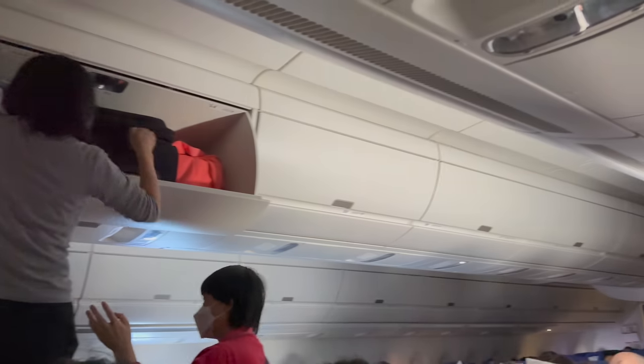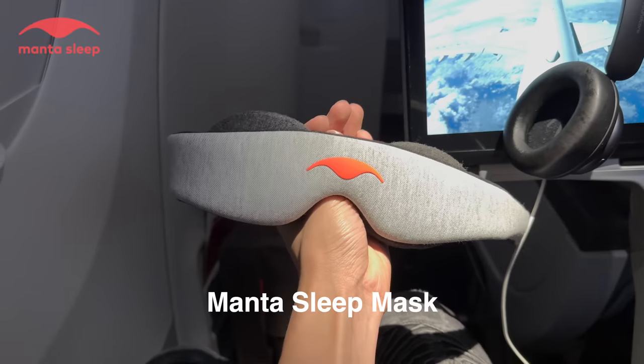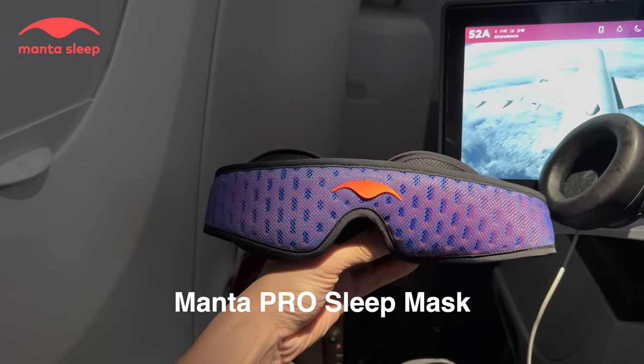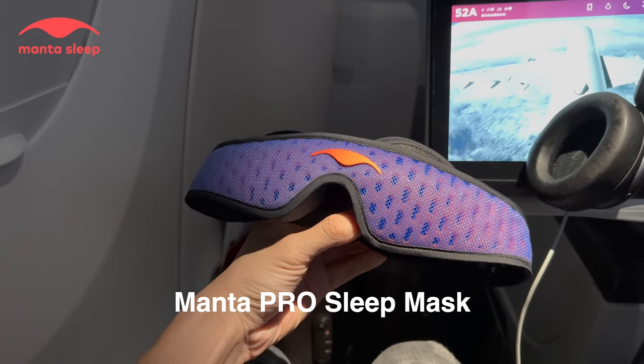The cabin crew just switched off the cabin lights so people can go to sleep, but some people decided to leave the window blinds open, so the cabin was actually still really bright. Luckily for me, I came prepared. I brought along my Manta sleep mask. For regular viewers, you will have noticed that I always wear them on overnight flights. It's a must for me.